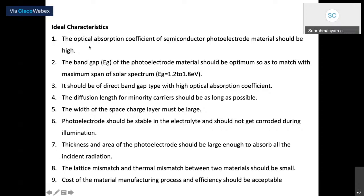You need to have a good material with a good absorption coefficient. What do you mean by absorption coefficient? The solar spectrum has a lambda max at 598 nanometers. When I'm putting a semiconductor of close to, for example, 2.4 or 2.5 electron volt, in principle this should tap the energy. The energy of 2.5, 2.6, 2.7 up to 3 electron volt will be utilized, but the energy below 2.5 electron volt cannot be utilized if you go with a semiconductor of 2.5 electron volt.